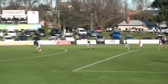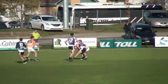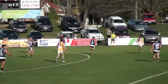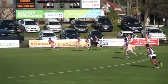Now Dorwood sends it inside, attacking 50. Again, the numbers favour Ballarat. Couldn't take the mark, though, that time around was Daniel Kennedy. He was able to gather. Sends the handball off into a bit of space. That's for Notman. He's under a bit of pressure now.